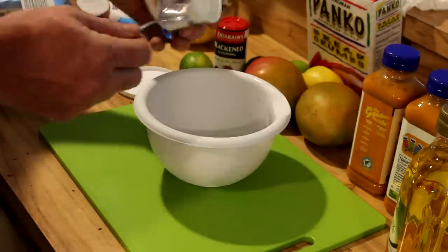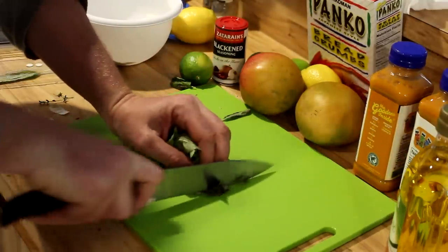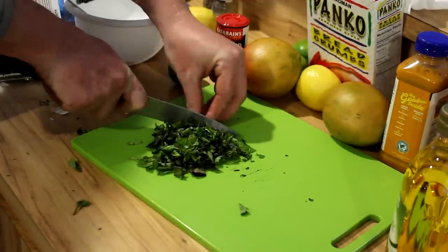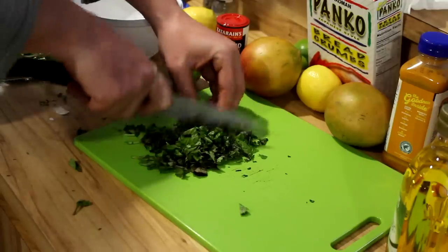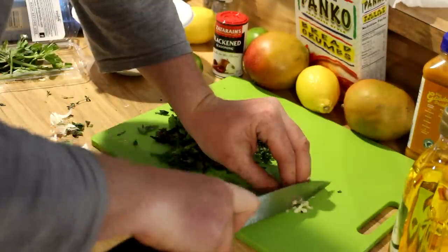Now we're gonna make a white sauce. Got some sour cream right here. Take some basil. Now normally I would put this in a food processor and really puree it, but I don't have that, so I'm just gonna make a half-hearted attempt at dicing it as fine as I can. Couple cloves of garlic, dice them.